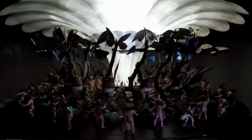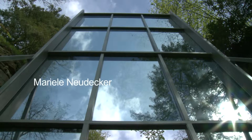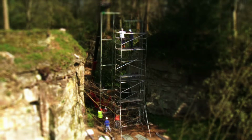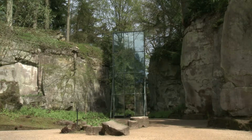We have Tim Collishaw with his fantastic zoetrope. The first time I saw his work was in a gallery situation, and I just thought this is so magical and so fantastic that people will be astonished by it. Mariele Neudecker has made the most amazing piece for the Quarry Garden with this oversized replica of the Belsay window. This is a very ambitious project and for English Heritage a difficult project, but amazingly ambitious and will dwarf us all as we walk through that middle pane.